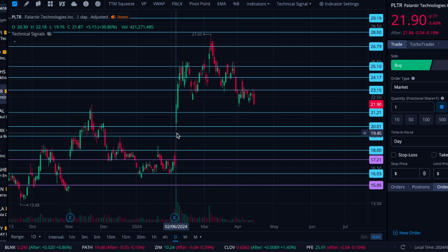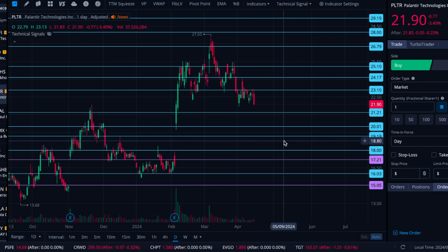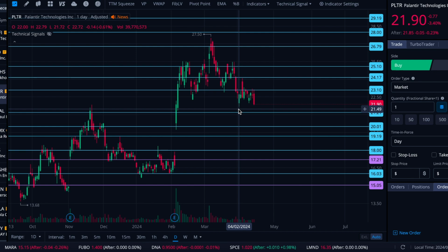Doesn't mean that it has to come into play, but if it does, it would get into that gap around 1976, and it would fill it right around 1787. So percentage-wise, obviously quite far away still, and several levels to get through, and potential support areas, like this wick that we were just talking about, and then levels in blue.